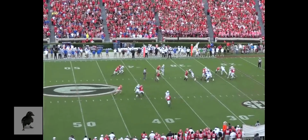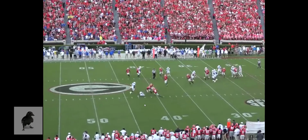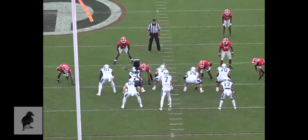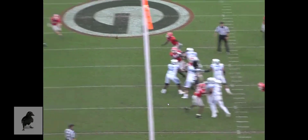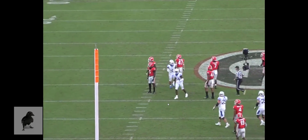He works well within zone coverages at this stage of the game at the college level, and obviously he's very good after the catch. He's going to be a fun player to monitor to see how his career develops. If he can learn to position himself in optimal ways at the catch point, I think this is a guy who can become a good starter in the NFL.